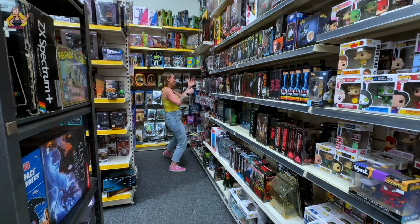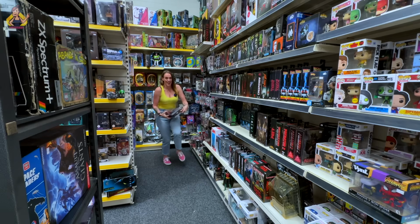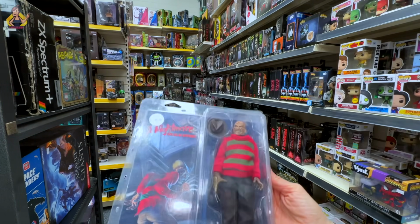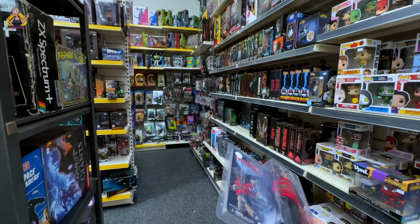Alan, oh my God, there's a Nightmare on Elm Street one as well. I have to show you this. There's a Nightmare on Elm Street 3 as well. Oh, there's just so much good fun stuff. Look at that. Quality detail.